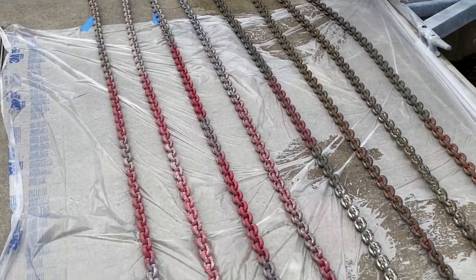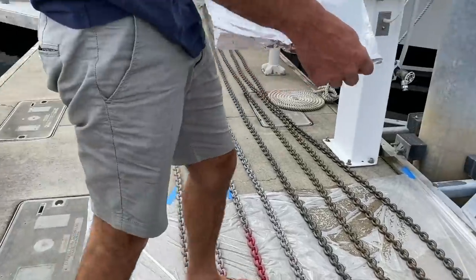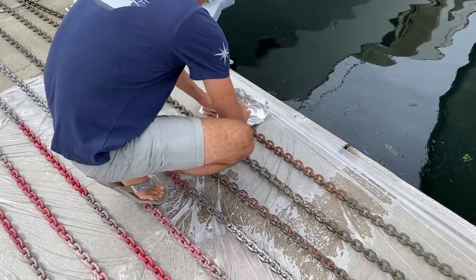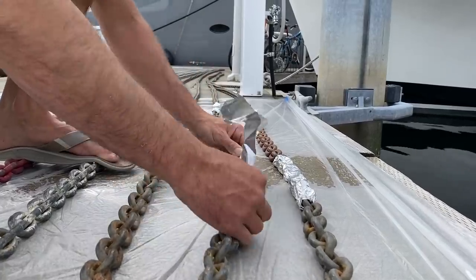Now it's time to start repainting our chain depth markers. In order to mask off the areas of chain that I didn't want to paint, I decided to use aluminum foil. I figured that this would be much easier to apply and to remove than traditional masking tape.